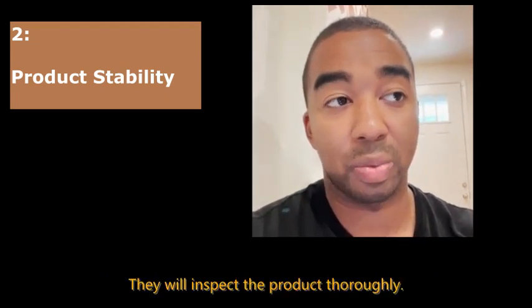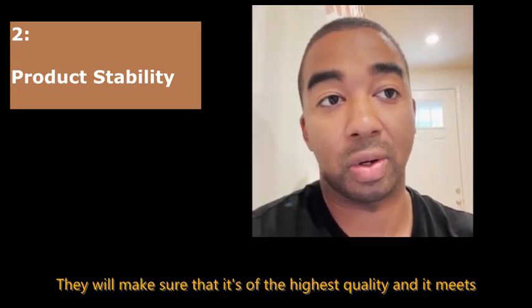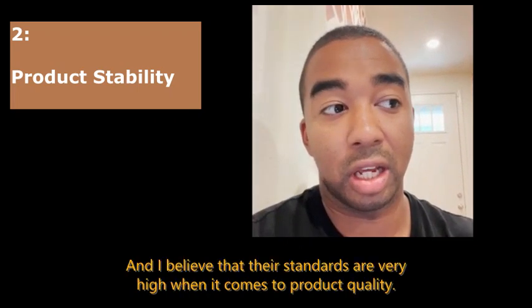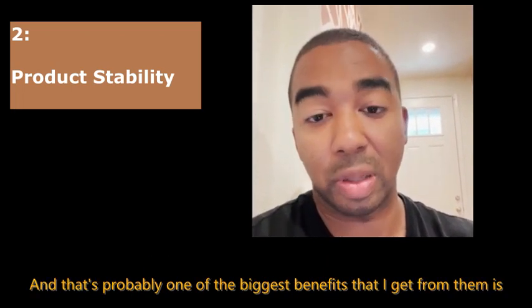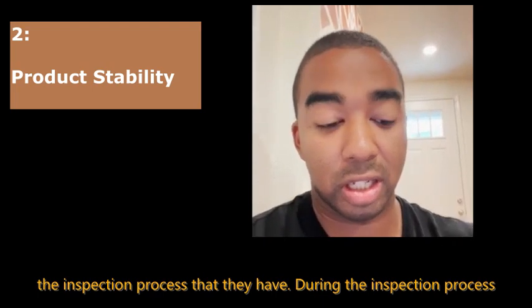They will inspect the product thoroughly. They will make sure that it's of the highest quality and it meets their standards and my standards. And I believe that their standards are very high when it comes to product quality. And that's probably one of the biggest benefits that I get from them, the inspection process that they have.